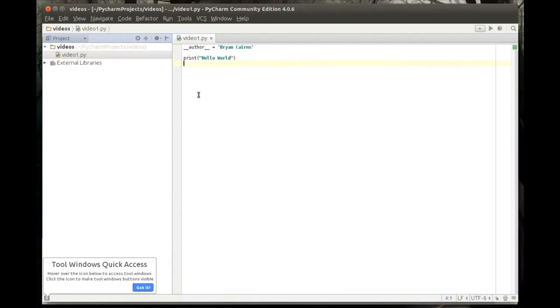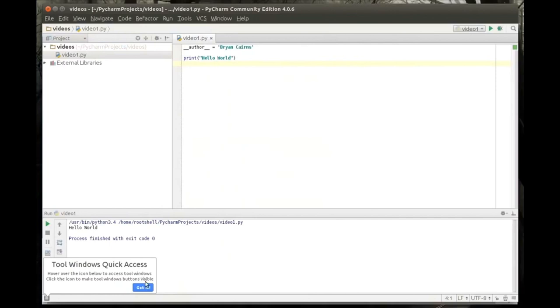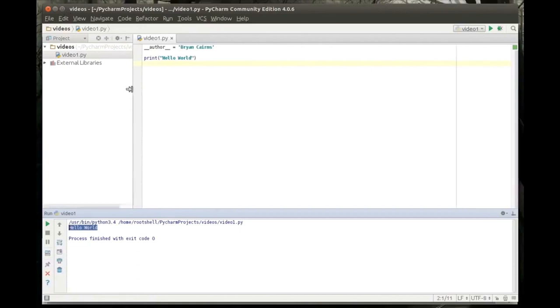Hello World. And we are going to actually right-click here and run video one, and you'll see down here Hello World. And that's actually why I chose PyCharm, because it's very easy to see what's going on. There's no magic behind the screen, and you can see everything that's going on here. And if there's an error, it'll print it out, you know, pretty plain English here.